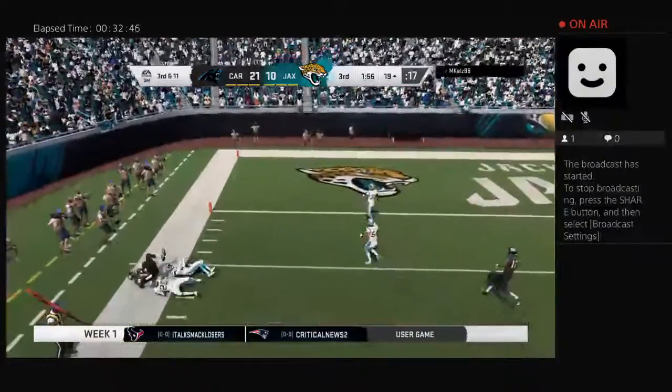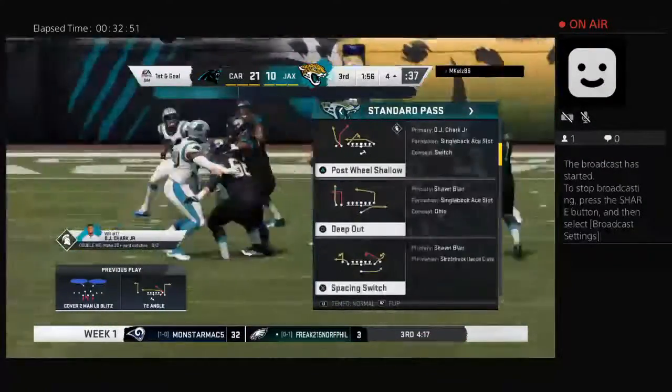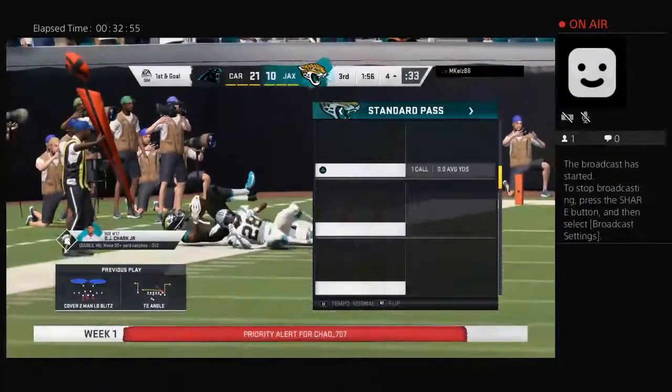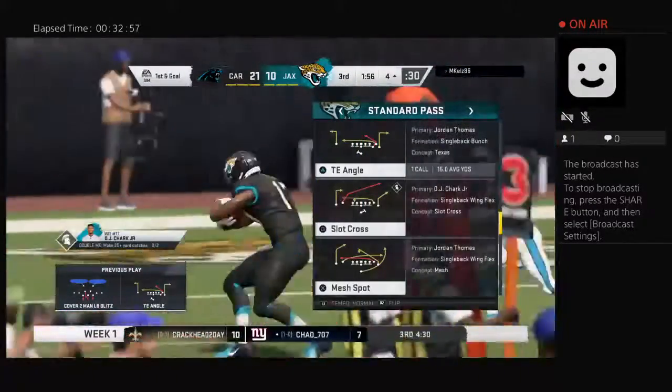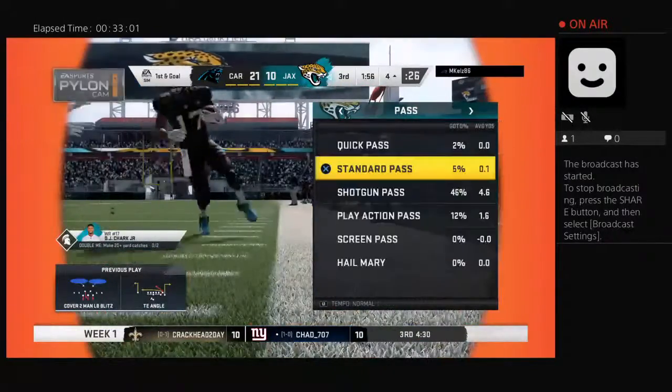The open man is Shark. It's complete. First catch of the new season for him, and he picks up the first. 15 yards. Move those chains. That's good for another Jacksonville first and goal at the 4-yard line.